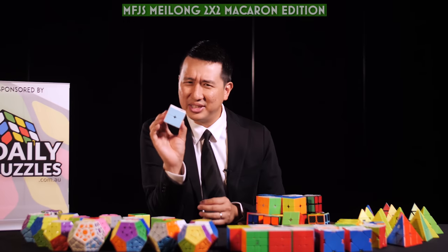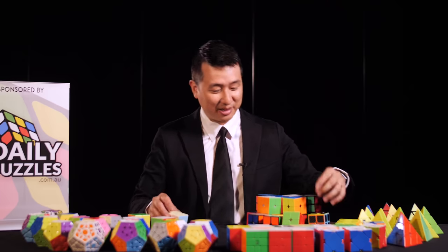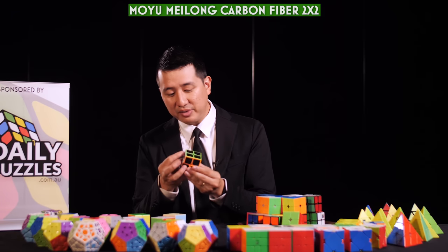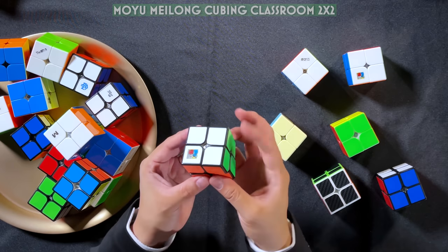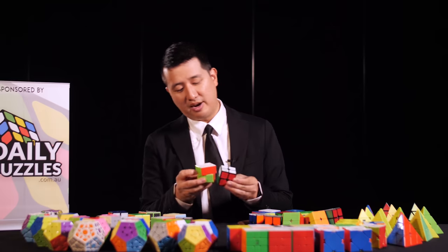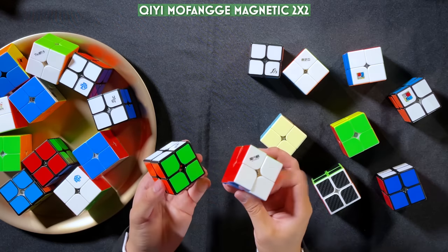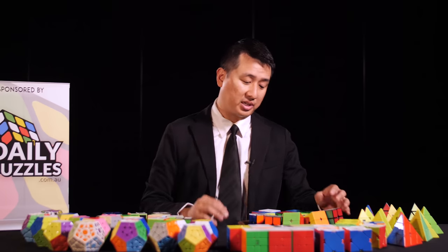This is the Macaron series. They actually made this bunch of a bit more of a pastel color, which I don't actually mind. They're quite pretty. Nice little carbon fiber 2x2 that I own. This is another really budget one. I think this was the Cubing Classroom entry into the 2x2 series. Some of our Morfunker 2x2s, which used to be my main a little while ago, but more recently, a whole bunch of new 2x2s have entered the market.